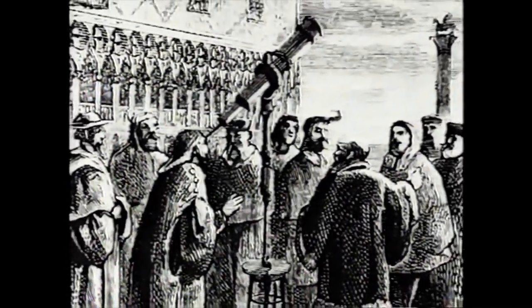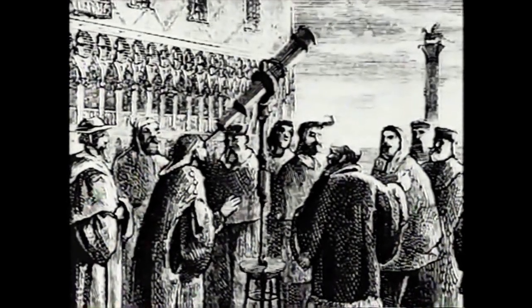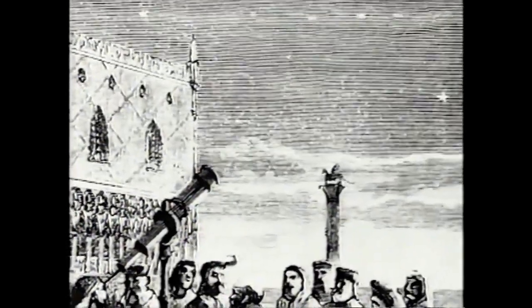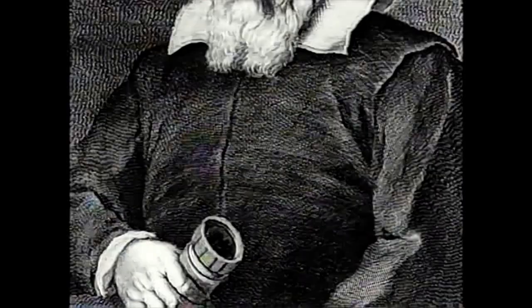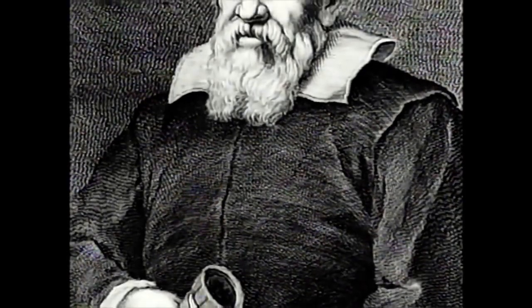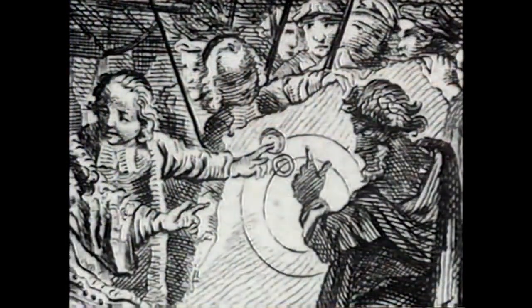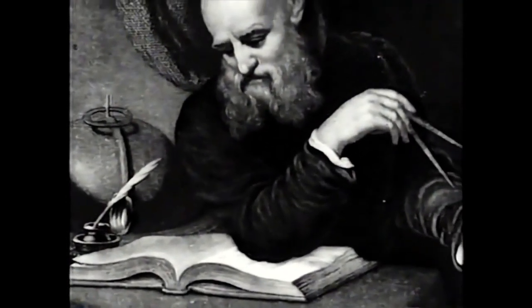Then in 1608, the Italian scientist Galileo heard about making a spyglass with two lenses in a tube. He built one and aimed it toward the sky. Galileo's telescope magnified things about as much as a pair of binoculars, but that was enough. He saw that Venus had phases like the moon's, that the sun had spots, that the moon had mountains, and that Jupiter had four moons. Aristotle's perfect crystalline spheres were shattered, and the universe stopped being simple.